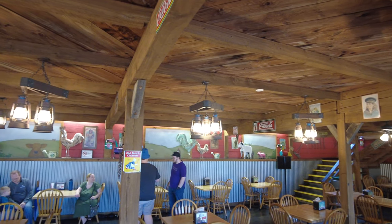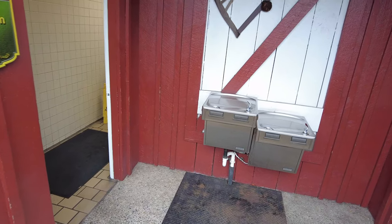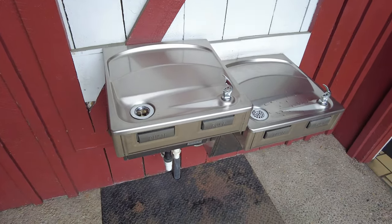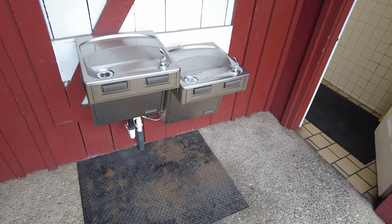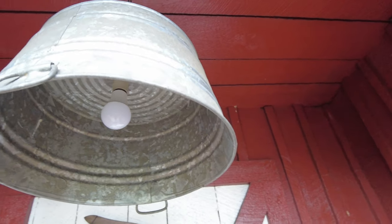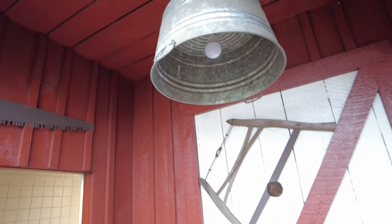Really cool throwback theming here in the dining room downstairs as well. One thing I wanted to point out is there are water fountains, it seems like, everywhere. So if you brought your water bottle like me, or you're just thirsty, you have that available to you. Also, check out this light above with the bucket. That's awesome. Love the theming here.